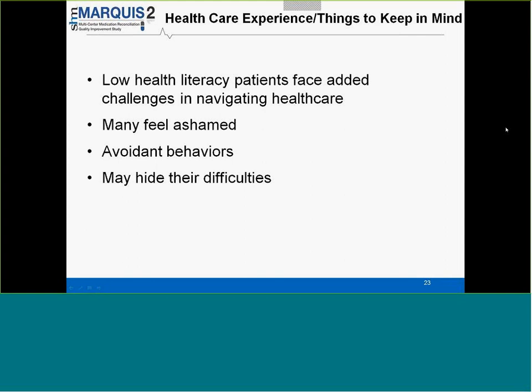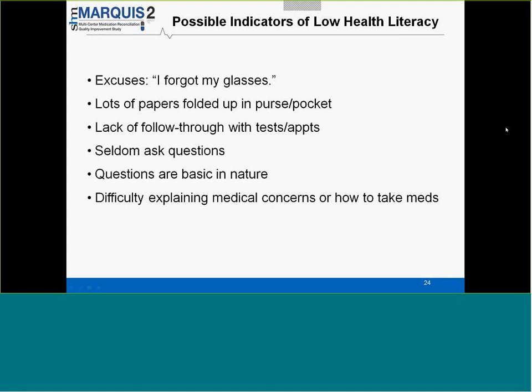Before we launch into the role play, I did want to take a brief detour and talk about health literacy. Health literacy is a problem. It definitely adds to the challenges that patients have when they are navigating the healthcare system. People don't usually tell you right off the bat that they've got low health literacy or literacy in general. A lot of them are ashamed. There are a host of avoidant behaviors they may do, like they just don't have their glasses. Many hide their difficulties.